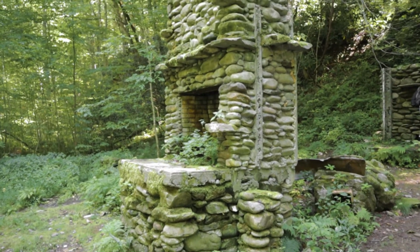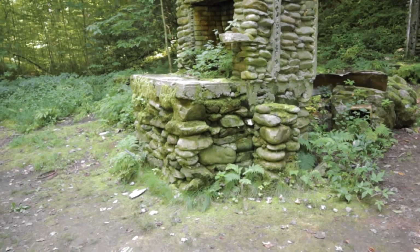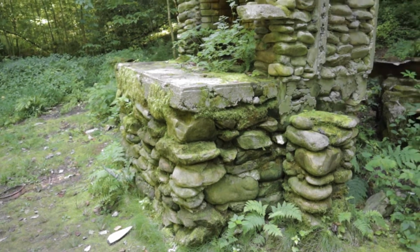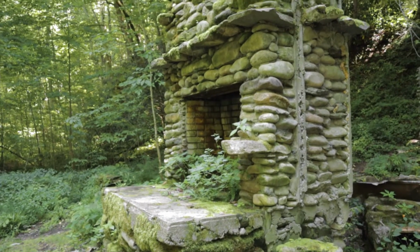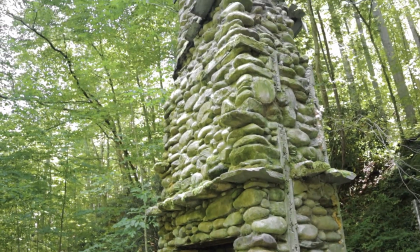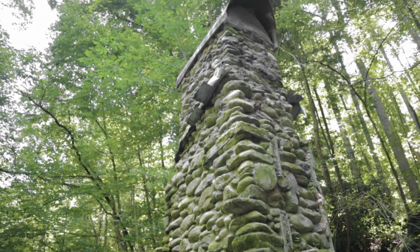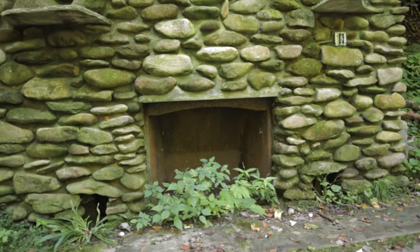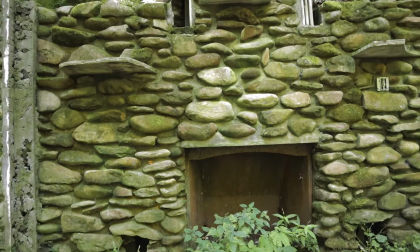And here's another chimney. You can actually tell how high the floor was, because you can see the base of the fireplace right there. And it looks like this house had 2 chimneys, or fireplaces rather.